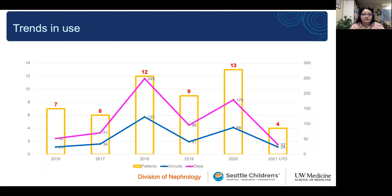Since we started using this device, this is how our usage has been. It varies from year to year, but the yellow bars on this slide show the number of patients with the numbers on top of them. The pink line is the number of days on therapy, and the blue line are the number of circuits used. So our usage has varied anywhere from 4 to 5 patients a year, all the way up to 12 or 13 patients, and the number of circuits and days of therapy increase accordingly.